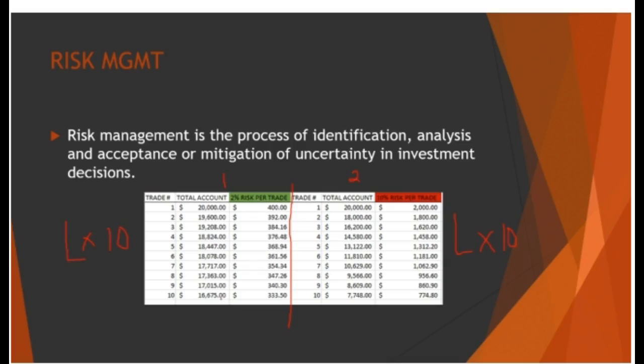When we lose 10 trades in a row as trader number one at a 2% risk, and we start at $20,000, we are left with $16,675. When we lose 10 trades in a row at a 10% risk, we are left with $7,748.